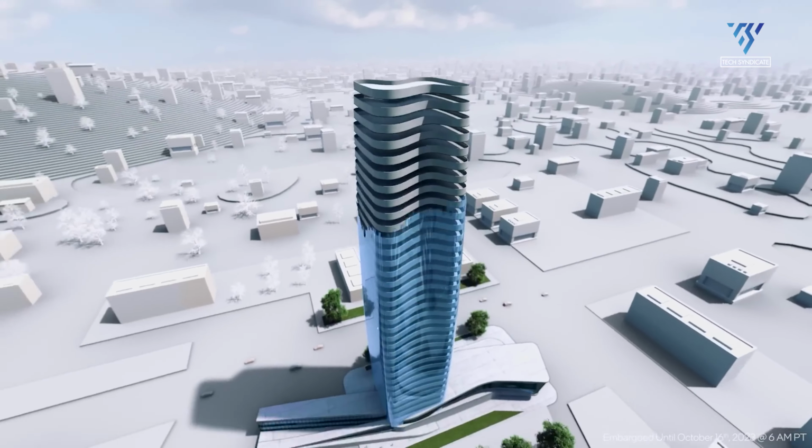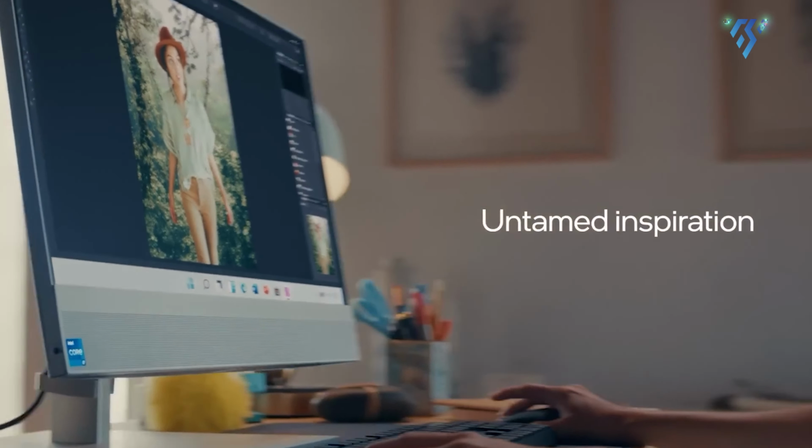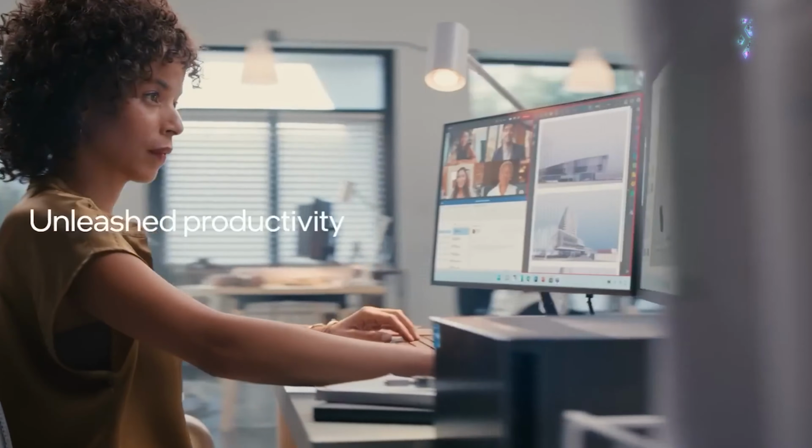In this video, we'll delve into the rumored specifications and details surrounding the upcoming Intel Core i9 14900KS.